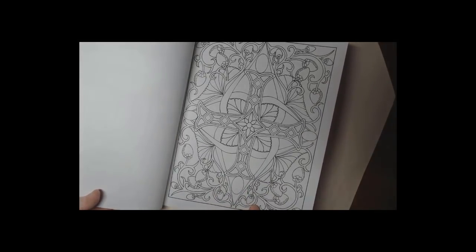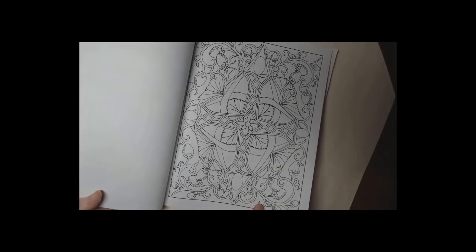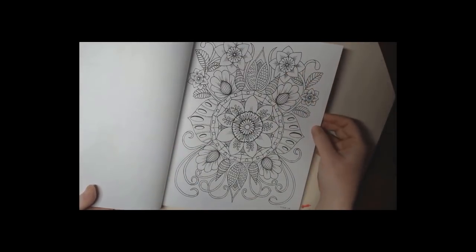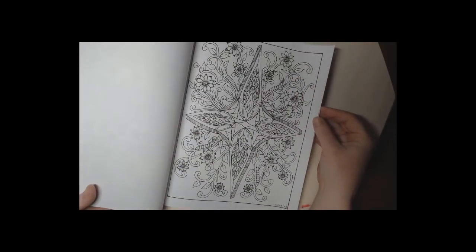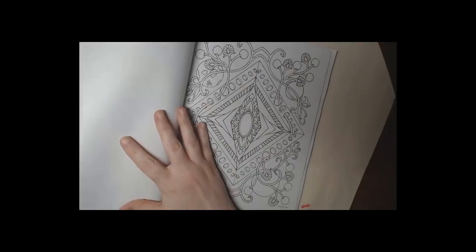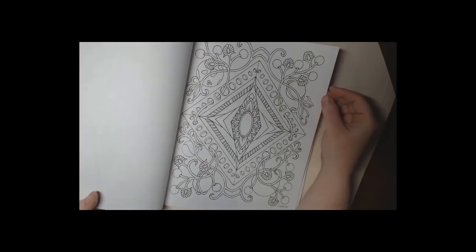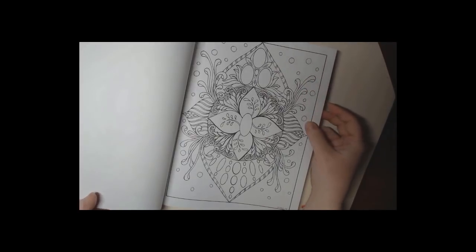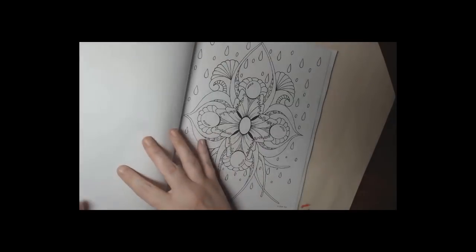I like this one with the strawberries. It's pretty. Using those instead of flowers. Really nice. And these are about average size books with the images themselves, but when you include the greeting card versions and the extra pages in the back, you're getting a really good amount of pages to color in these books.